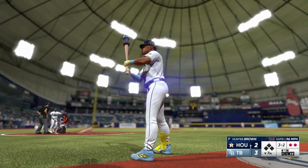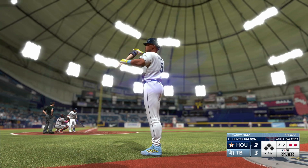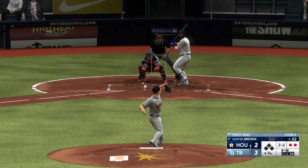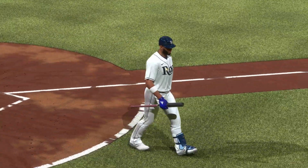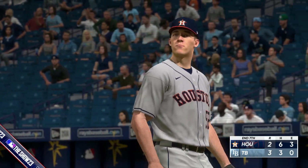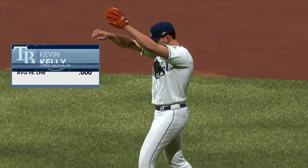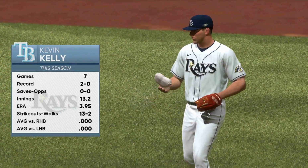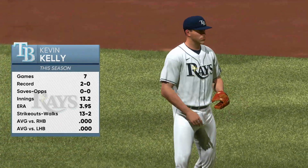Next pitch is outside. Wander Franco up next for the Rays. Swings through it, and that's a strikeout. Rays go in order, 1-2-3, but they still lead at 3-2. A new pitcher in the game, Kevin Kelly. Well, the best relievers love the opportunity to come in and protect a tight lead late in the ball game. Some of them are just wired different, so we'll see what he's got here.